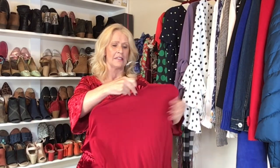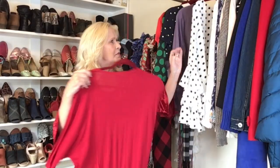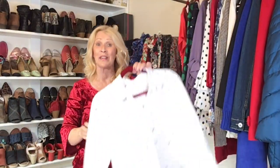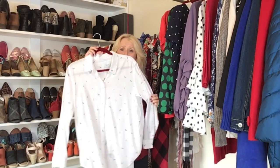Who is the brand? This brand is Enjoy Clothing. Can you see that? Enjoy Clothing. It's a boutique brand. I bought this at a boutique in Las Vegas, and I'm only listing it in my Poshmark closet because it is holiday appropriate. Wow, my lights are really blowing this out.